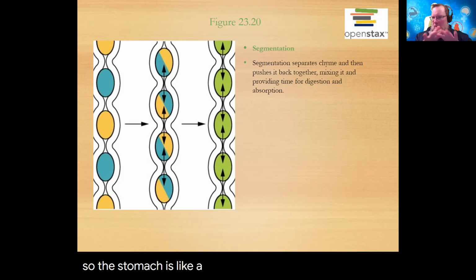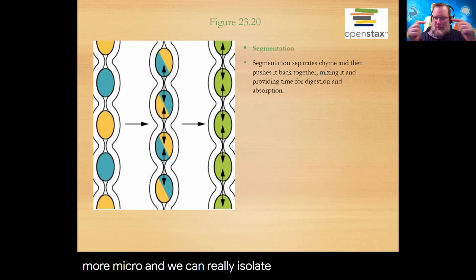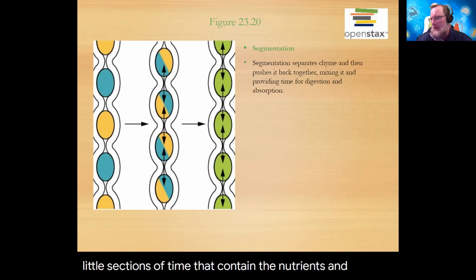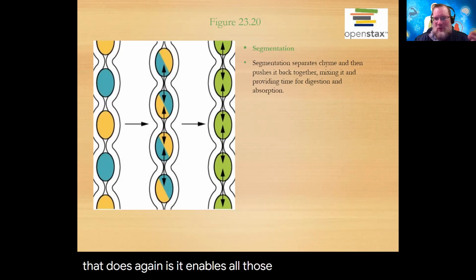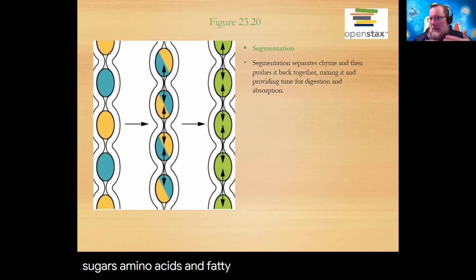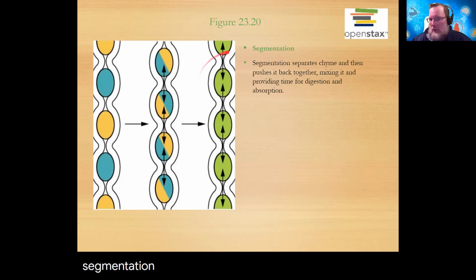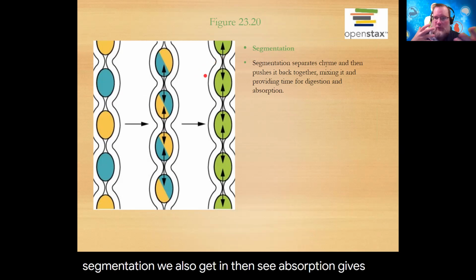It's like a specialized blending process. So the stomach is like a general, big, kind of macro blender. Once everything gets in the small intestines, it's a little more finite, a little more micro, and we can really isolate and segment these little sections of chyme that contain the nutrients. And what that does, again, is it enables all those carbs, proteins, and fats that ultimately we want to become glucose, simple sugars, amino acids, and fatty acids. This is the construction and the function that is taking place. So anyway, segmentation, and we also then see absorption gives time for more absorption.